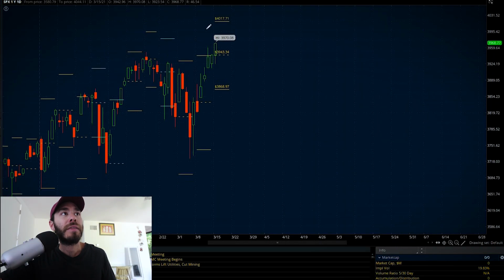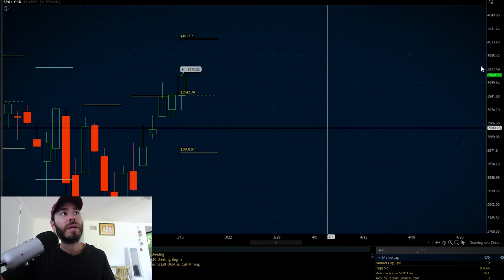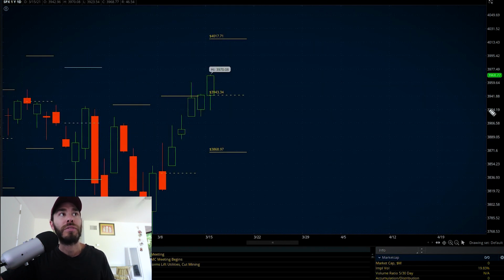When we take a look at the SPX, we were coming into this week expecting 75 points. 75 points up would take us to around 4,017, and 75 down would take us to 3,868. Seeing a nice boost, 25 points today. We're about 1/3 the way there to hitting the upper edge on the week.